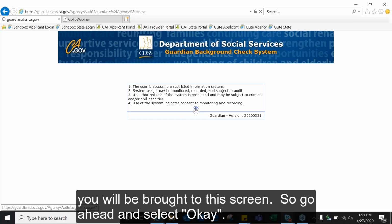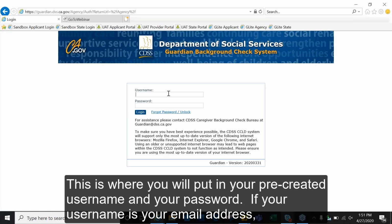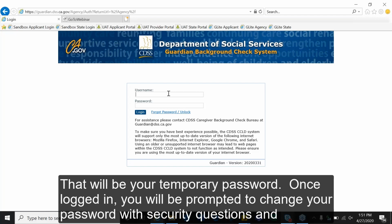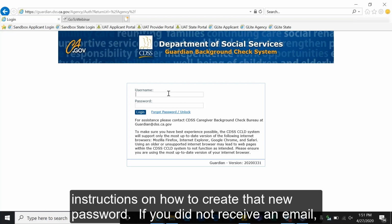You'll go ahead and select OK. This is where you will put in your pre-created username and your password. If your username is your email address, that means we have an email on file for you, so you'll go ahead and enter that now. Your password will be your facility number. That will be your temporary password. Once logged in, you'll be prompted to change your password with security questions and instructions on how to create that new password.